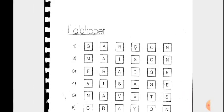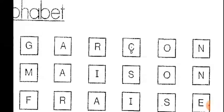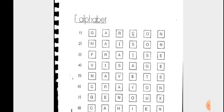A, R, C, O, N. Good. So, when I say G, you obviously write G. When I say A, you write A. When I say R, you write R. When I say C, you write C. O, you write O, and of course N, you write N. Remember, next to each other, as you can see them right here.